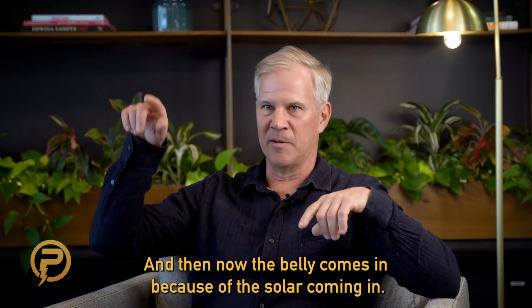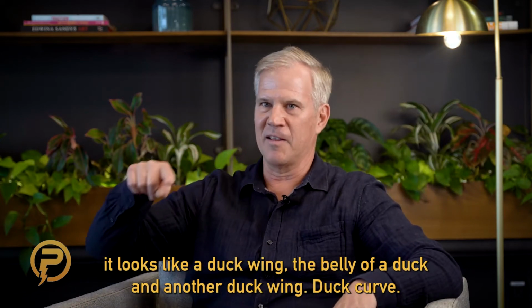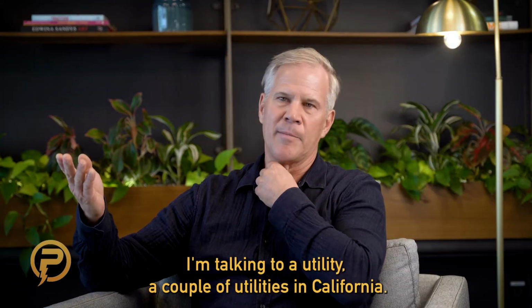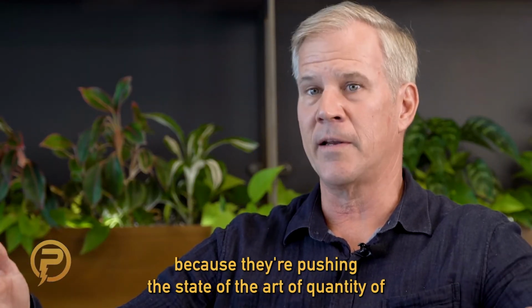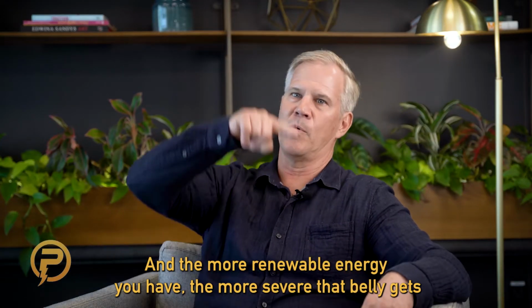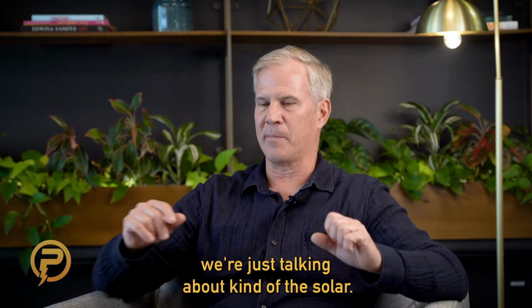And then now the belly comes in because of the solar coming in. So when you draw that shape, it looks like a duck wing, the belly of a duck, and another duck wing, duck curve. So that's what the duck curve is. So, for example, I'm talking to a couple utilities in California. And California is a classic example because they're pushing the state of the art of the quantity of renewable energy on the grid. And the more renewable energy you have, the more severe that belly gets, for solar especially. Wind creates a whole other challenge, but we're just talking about solar.